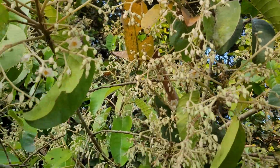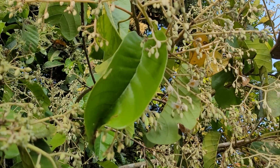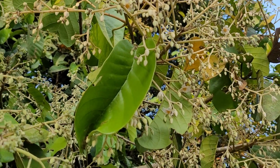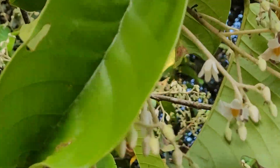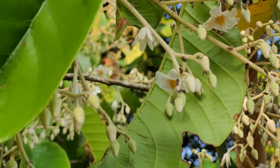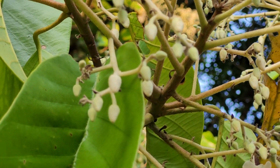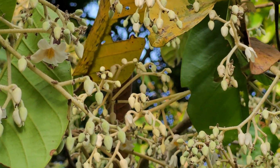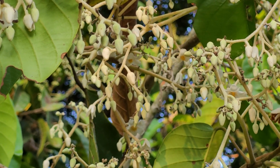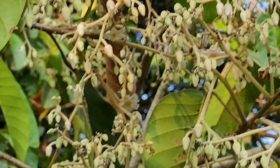Then the flowers are aromatic and pollinated by bees. These are the flowers you see. They have a nice creamy color and a very pleasant aroma. So it's good for bees and all, honey and all that.